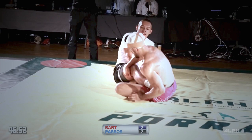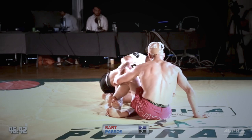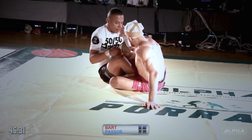Bernardo almost saying, yep, go for it if you can. Both seem to be looking for some sort of an entry into a leg attack here, and constantly talking to each other. Definitely some words are being exchanged, some conversation is being had.